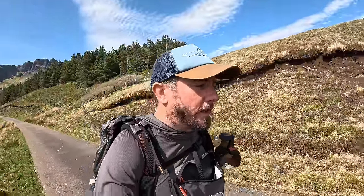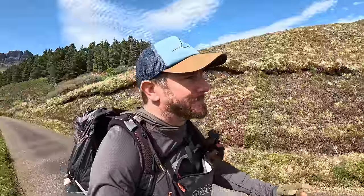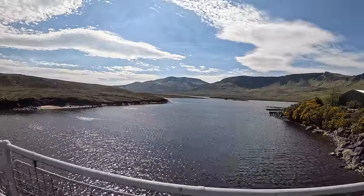You win. I've just left the Old Man of Storr car park. There was a little coffee shop there. Got an iced coffee, a pack of crisps and a cake. Filled both my water bottles to the brim with water. Emptied my rubbish bag. We're good to go. Decent little bridge.